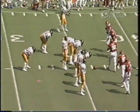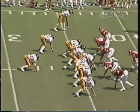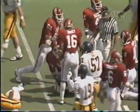Well, let's see if Oklahoma goes to more blitzing here and tries to put more pressure on Jeff Hostetler, because his passing has opened things up a little bit better for West Virginia. No contact. Hostetler, short handoff to Mickey Walczak. Walczak is pounded back hard after a short gain.